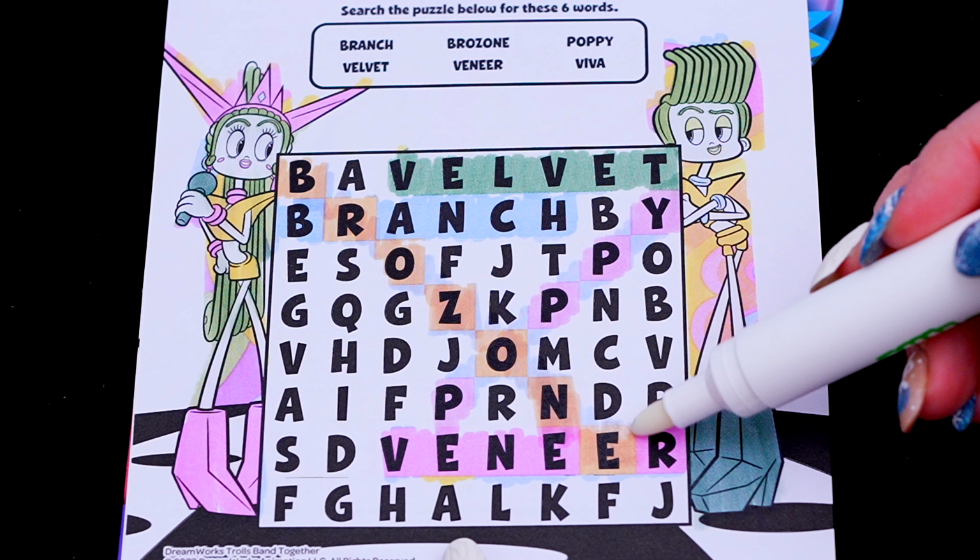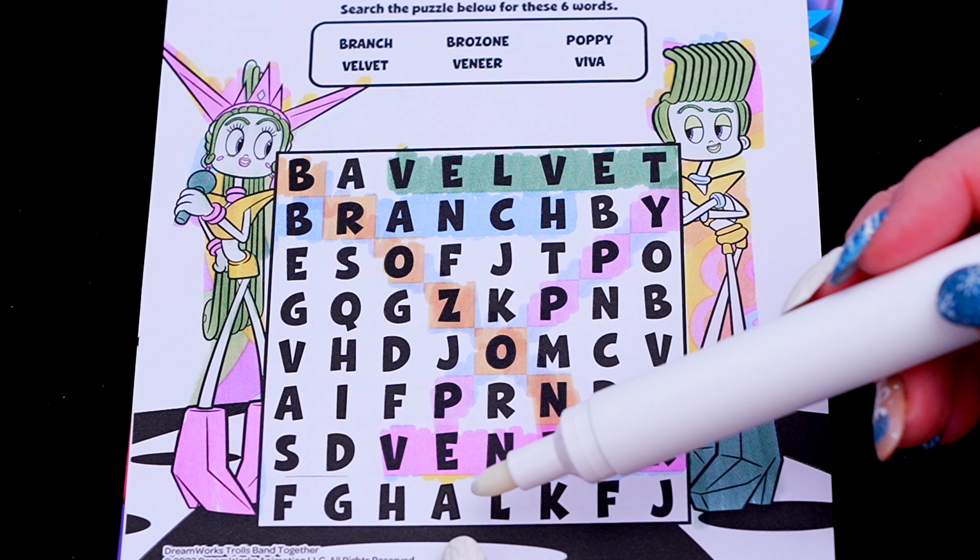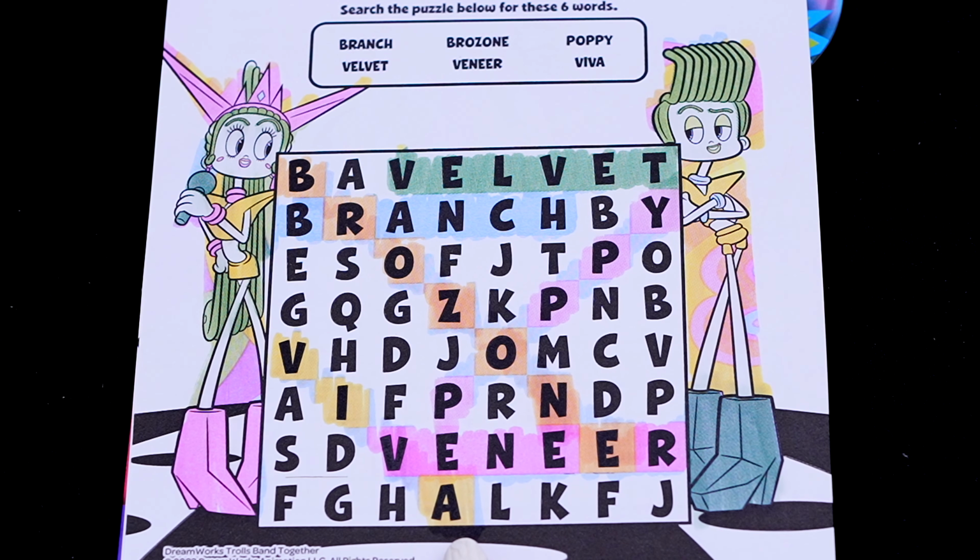It says, search the puzzle below for these 6 words. Okay, so we need to find Branch, Velvet, Brozone, Veneer, Poppy, and Viva. Okay, let's do it. All right, the first one I see is Branch. And here's Veneer across the bottom. There's Velvet across the top. Here's Poppy diagonally. And look, Brozone is diagonal this way. And Viva is diagonal this way. Yay, we found them all!